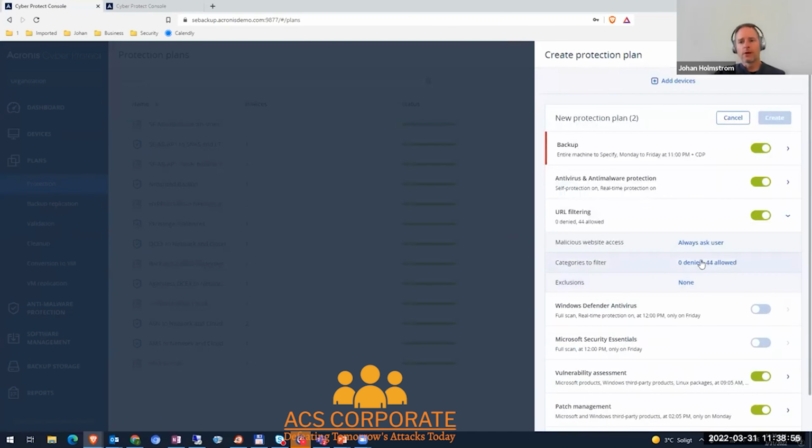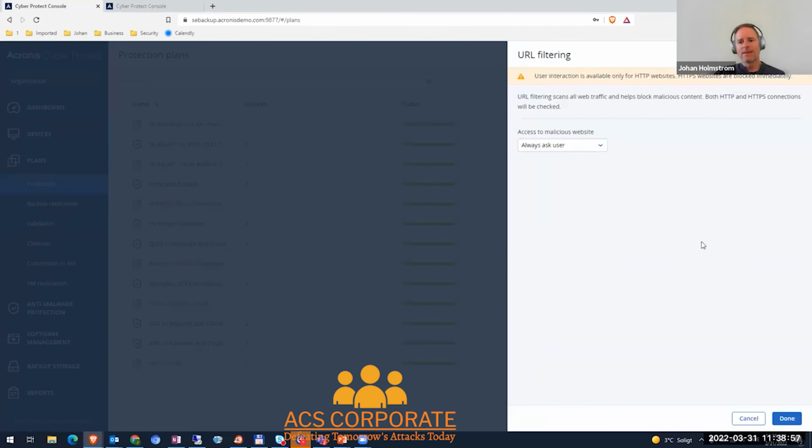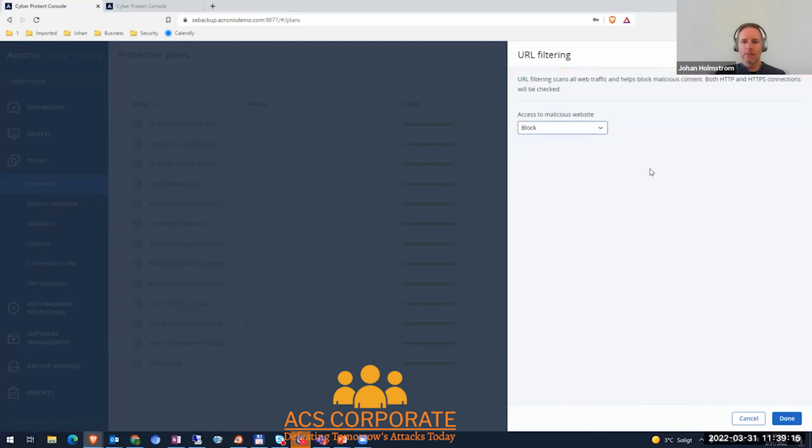When it comes down to URL filtering, as I mentioned, by default we have "always ask user." What happens then is that we block access, but there is a way to override our recommendation. As you can see up here, if this is a secure website, SSL, this is blocked immediately. But if we put this to block, that means those are always blocked. There is no way of overriding our recommendation.